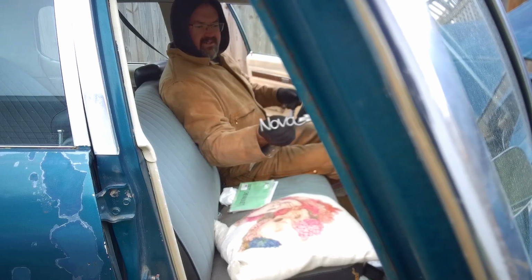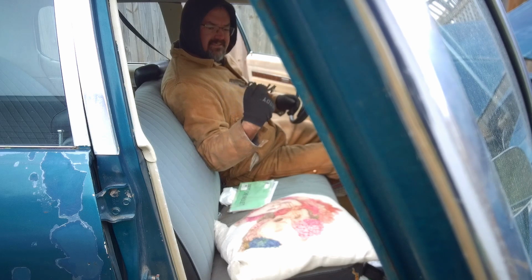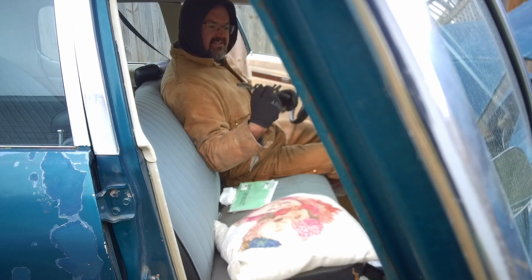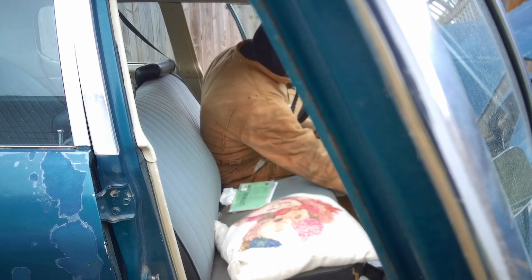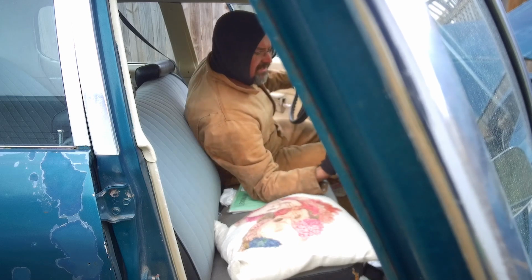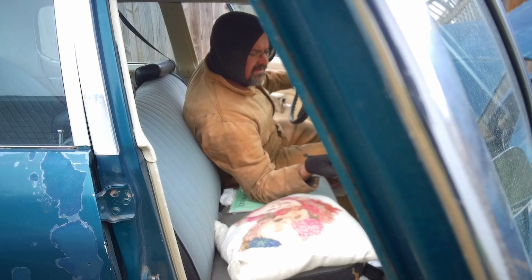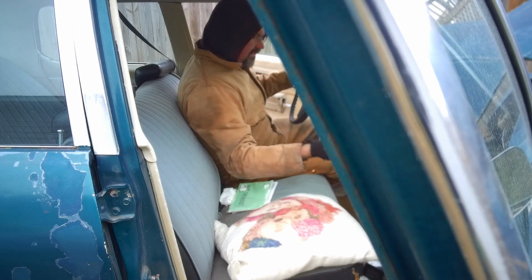Got a Nova fender badge. Need one of those on the red car, because it said Lava. It was missing that first part of the N. Well, that's a good addition. Oh, what else we got in here? Pen, flashlight. Oh, that works good. I like that.